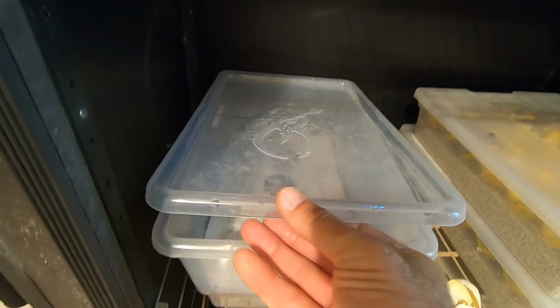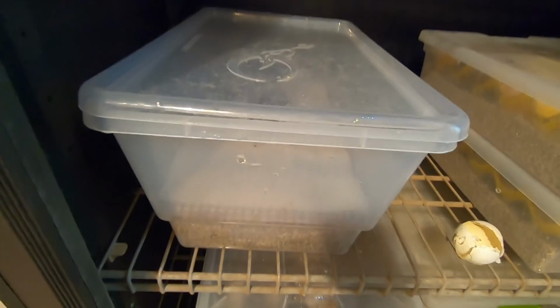We're going to go ahead and put the cover on. Don't worry, they can breathe. And my goodness, just another amazing day in the incubator.